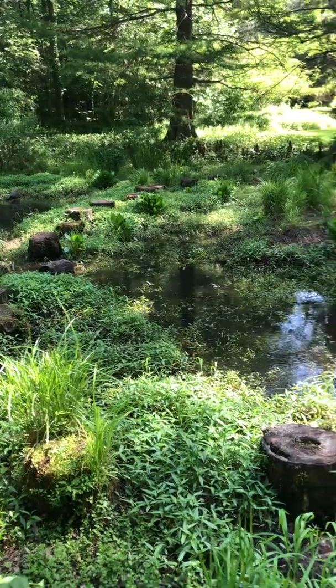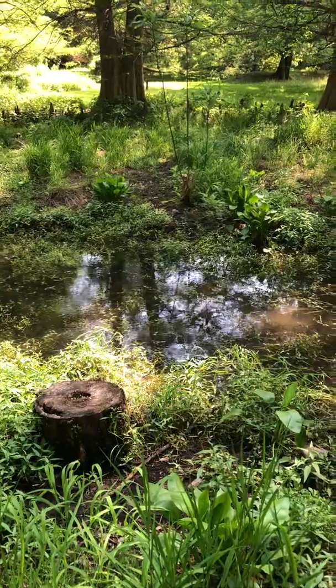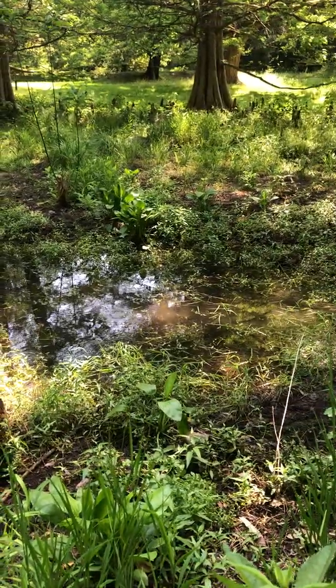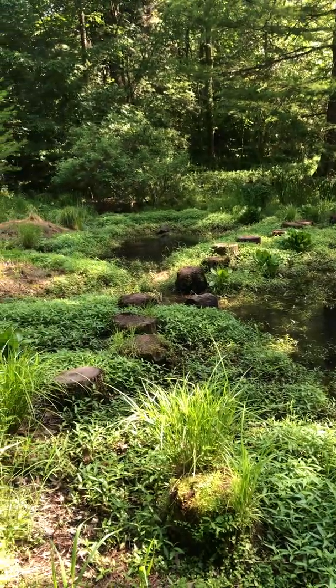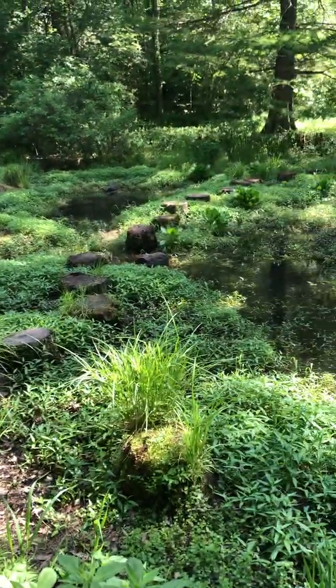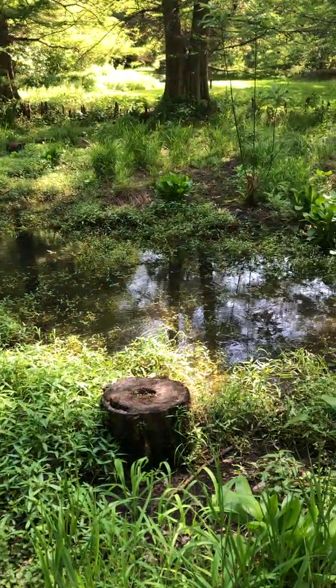And what's so important is they hang around long enough for the amphibians to mate, lay their eggs, and hatch and do their own thing. And by midsummer or end of summer, they'll dry up completely. So these will disappear most of the time. Not all the time, but most of the time they will.